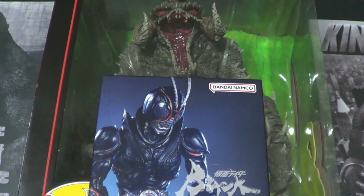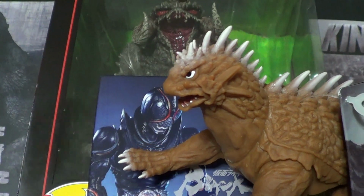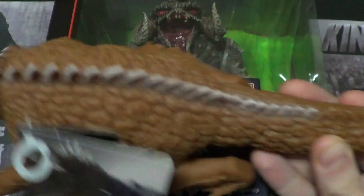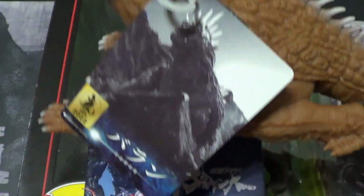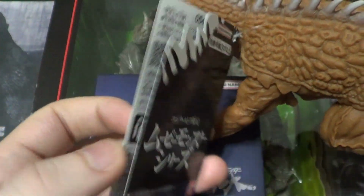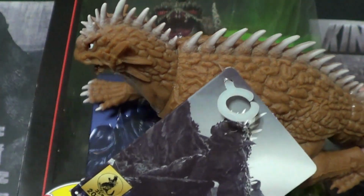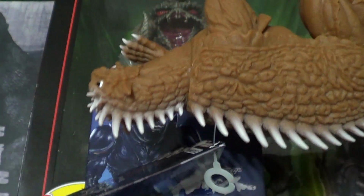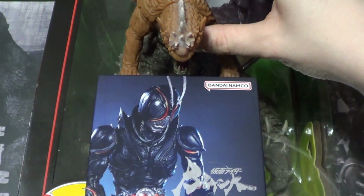And then last but not least, the next figure is a Godzilla Store exclusive. It is the Godzilla Store exclusive Varan, the Unbelievable. Pretty cool. He's a big guy. He's a big figure. And there's his tag. I'm sure I show them all in package and with tags and stuff here, and then I show them out of package and stuff on the reviews. But that's the Movie Monster Series Godzilla Store exclusive Varan.